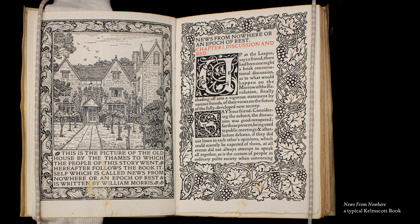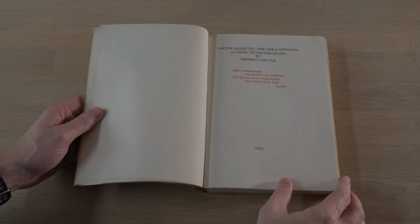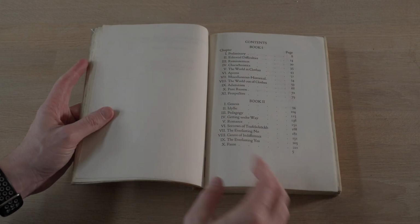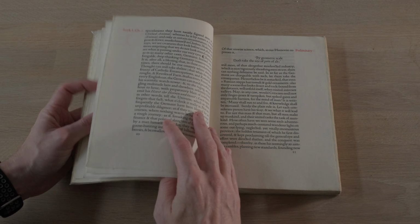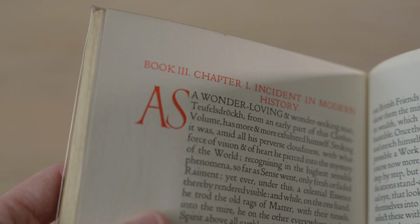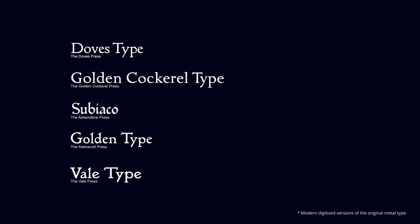That marked the start of the so-called private press movement, which saw one or two proprietors doing their own printing and sometimes binding by hand. It was a rejection of the industrialization of book production in favour of fine materials, fine printing and fine design. At the centre of it all was type, and it was common for those early presses to have their own type designed and cast into metal.